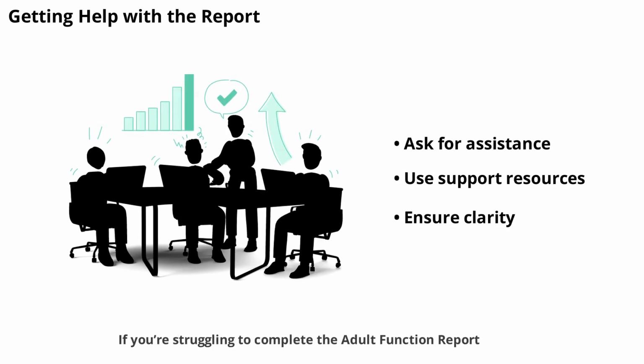If you're struggling to complete the Adult Function Report, don't hesitate to ask for help. Family members, friends, or caseworkers can assist you in describing your limitations. Some organizations also offer free assistance with disability forms. Getting help can ensure your answers are clear and complete. Next, we'll discuss the importance of keeping a copy of your report.